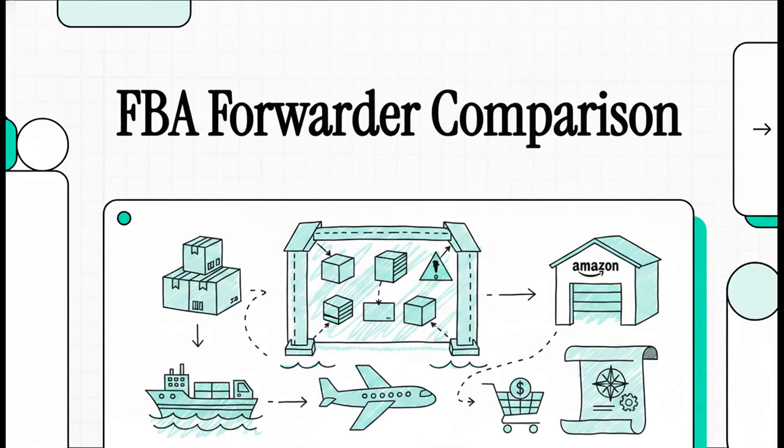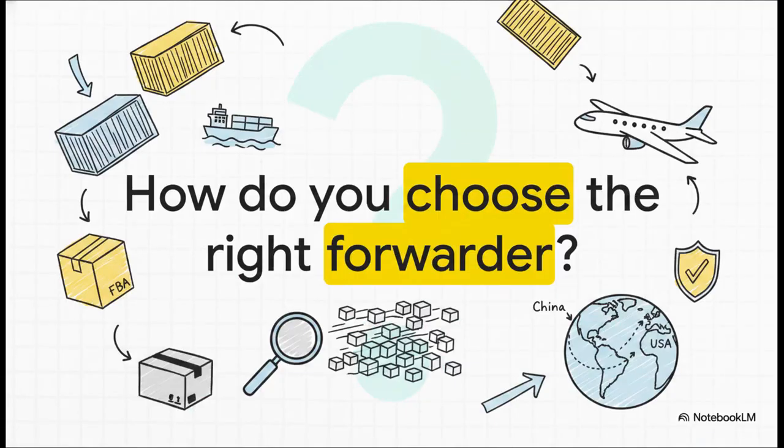We're going to build a rock-solid, transparent framework to help you evaluate and compare forwarders as we head into 2026. Because here's the reality for an SMB importer. You type China to USA freight forwarder into Google and boom, you are instantly bombarded by a million ads. And of course, every single one of them is swearing they are the cheapest, the fastest, and the absolute most reliable option out there. But how do you actually measure them against what you specifically need?